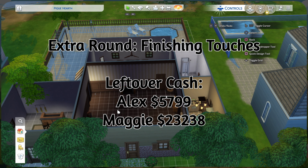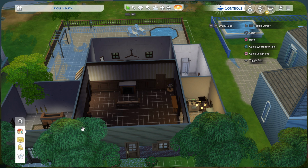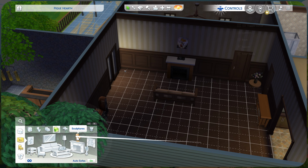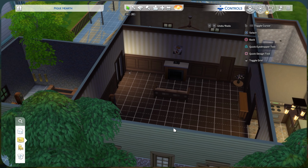So, with all of the extra money from all of the rooms that we have done, we're going to give ourselves 10 minutes to go through all of our rooms and add any final adjustments before calling our houses final. And I'll be going first. In 3, 2, 1. And that's it. That's all my money.